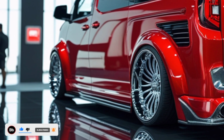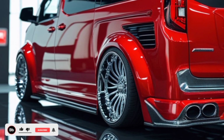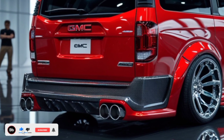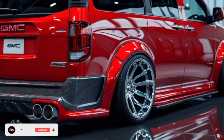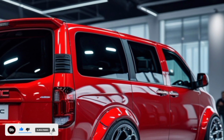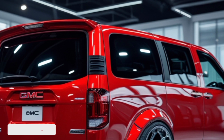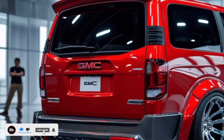Whether you're navigating highways, mountain roads, or dirt trails to your favorite campsite, the Savana 3500 handles it with ease. It's not a sports car, of course, but the steering is responsive, and the suspension has been tuned for comfort, even over uneven surfaces. The 10-speed automatic transmission shifts smoothly, and the available all-wheel drive system adds a layer of confidence in poor weather or off-road situations. GMC has not ignored safety either.